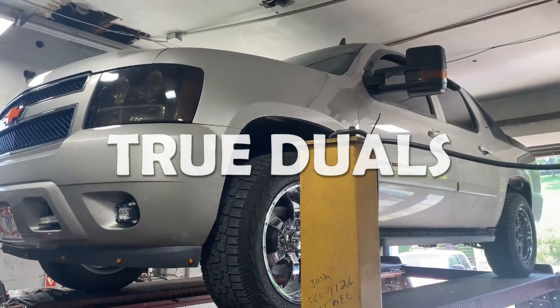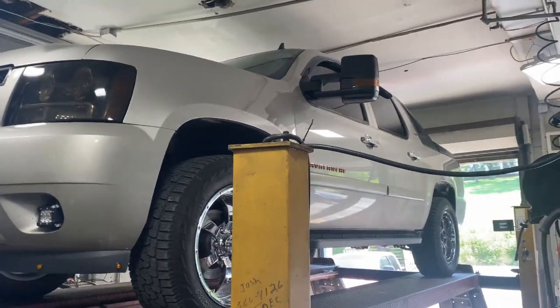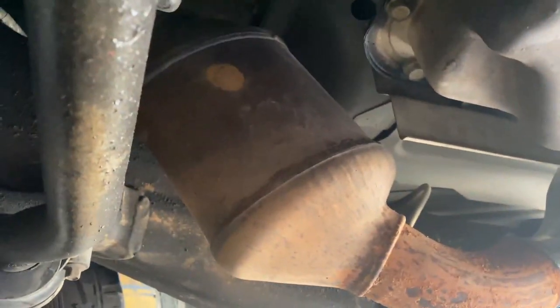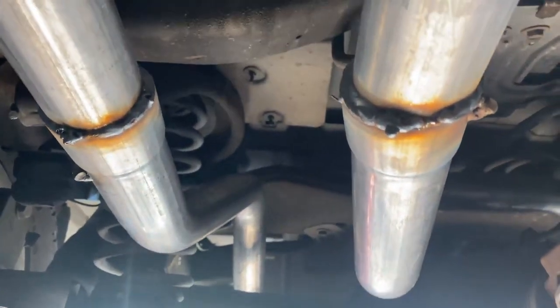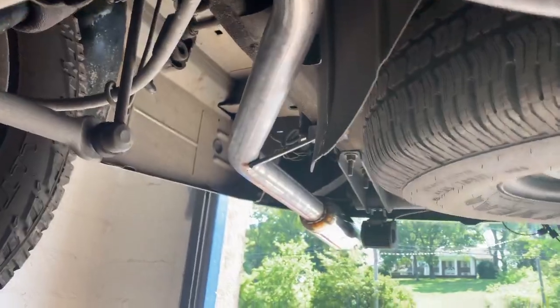2007 Chevy Avalanche, 5.3 liter beast of a truck. What we got done on it for you guys today. Got the stock catalytic converters there and there. And then guess what, boys and girls? True duals. All the way back, 2 1/4 into mandrel bent 2 1/4 tailpipes. All the way back, there and there.